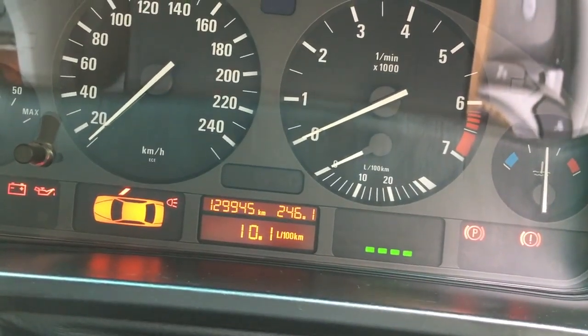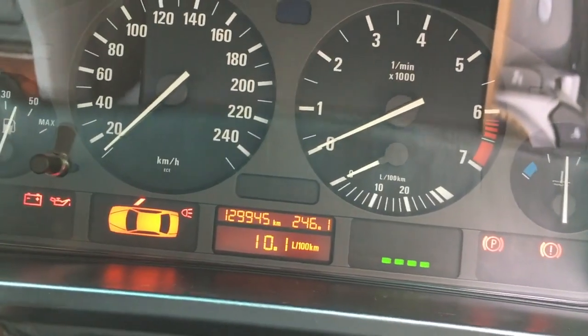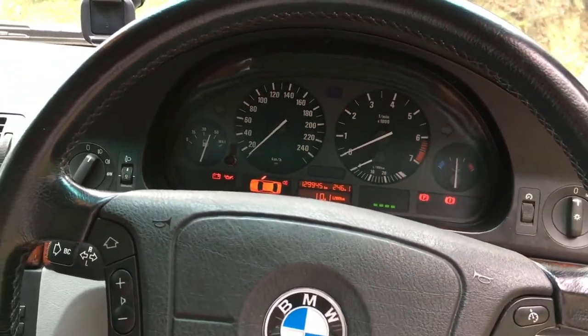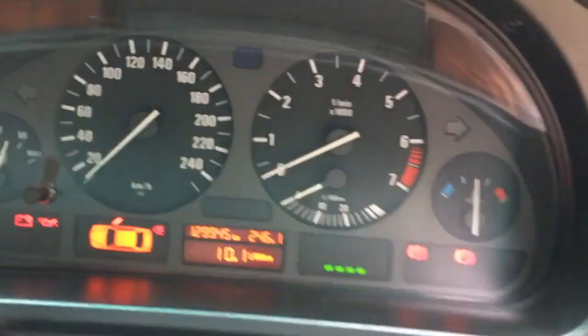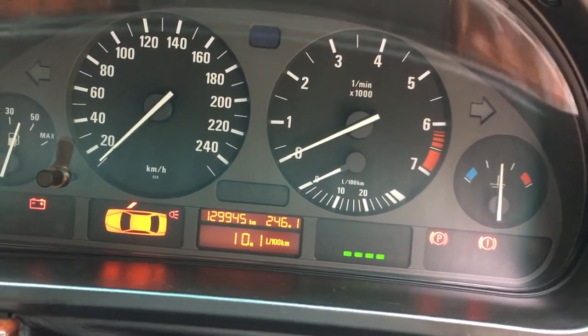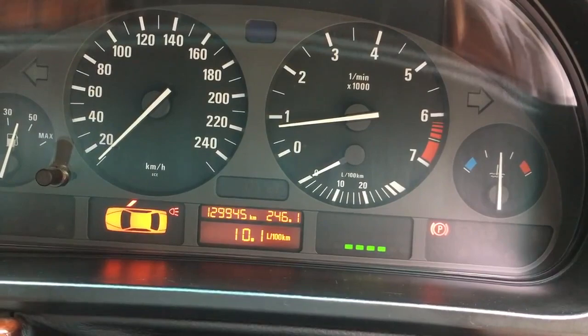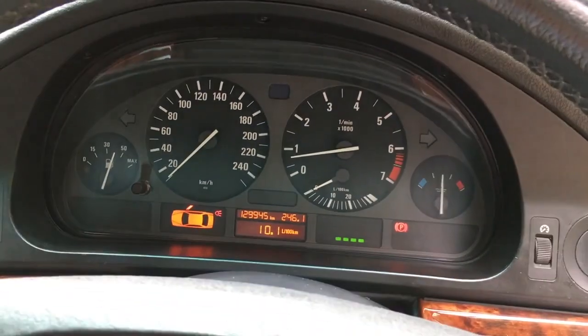My center brake light has just failed, and I checked all the globes that I had and it seems none of them are working, so that's why I'm actually driving now to go and get a new globe. Let me start it up for you. Yeah, it still runs lovely, quiet as it should.